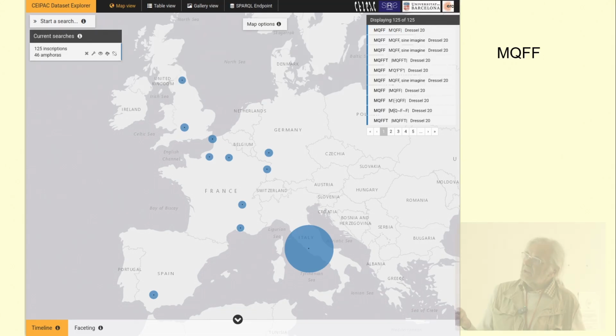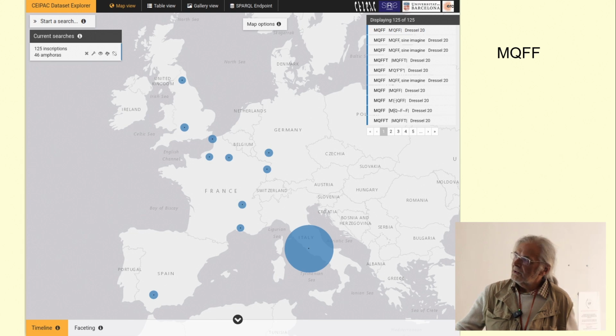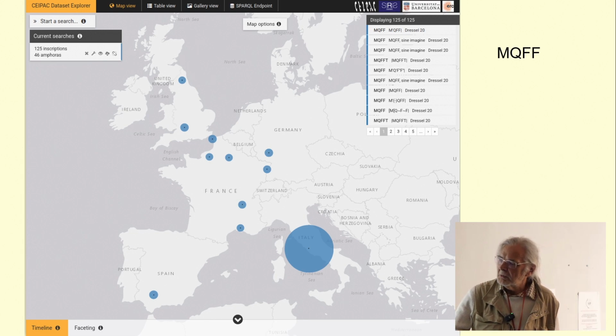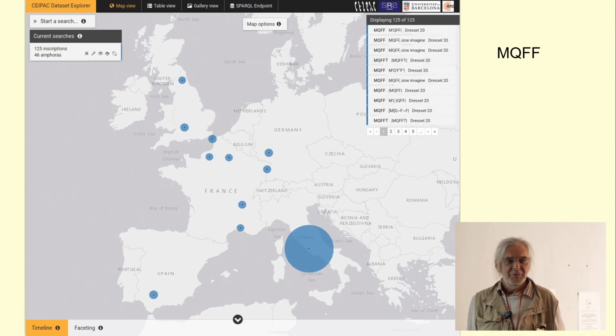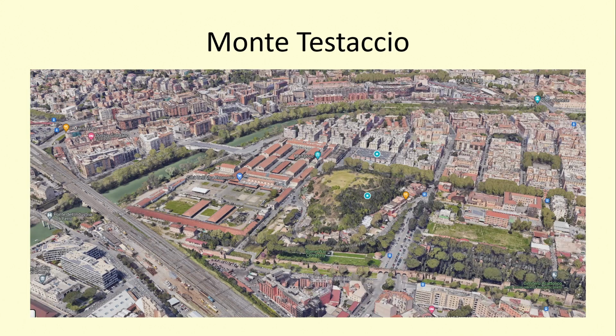So let's just have a look at this map again. We've had a look at the one from Gloucester. We've had a look at the one from down here at Malpica. So what's this blob? Anybody? Monte Testaccio. Monte Testaccio. There. So this is the Tiber. This is the Aurelian Wall. This is the Protestant cemetery where Keats and Shelley, thank you, are buried. And that's the Monte Testaccio.